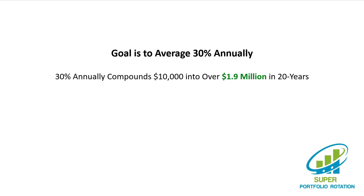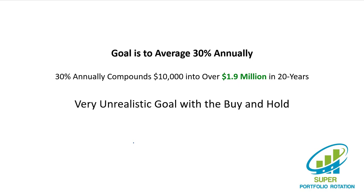So our goal ultimately is to achieve an average of 30% annually. And if we don't meet that goal, every percentage point matters. So even if we don't, the steps that we can take to improve our returns are going to matter in the long run. But that's the goal because 30% annually compounds 10,000 into 1.9 million. It's a very unrealistic goal with the buy and hold, right? Stocks are not going to move up 30% annually for the next 20 years. They're just not going to. So it's not only unrealistic with the buy and hold strategy, it's practically impossible. So we have to do something other than the buy and hold in order to put ourselves in that position.